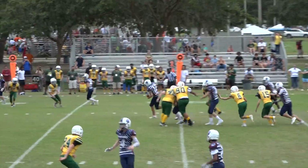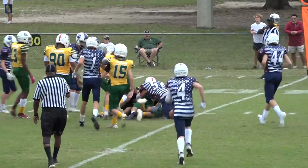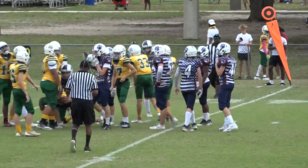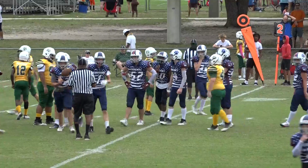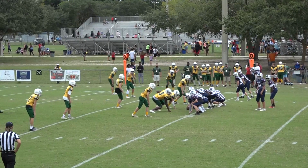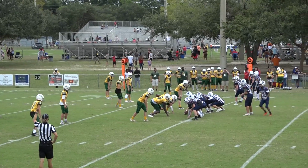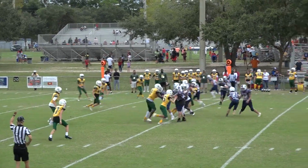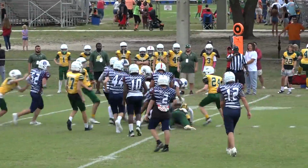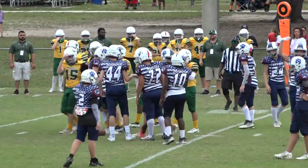Johnson pulls the high snap down. Calls his own number. Rumbles forward, makes a couple of tackles. They'll get about an 11-yard carry on that play, giving the Cougars a first and 10 on the Wildcat 39-yard line. Quick handoff, number 21 again. Bounces his way forward for about a yard or so.